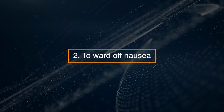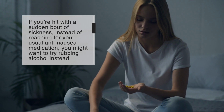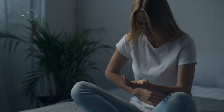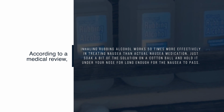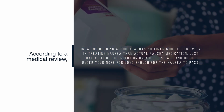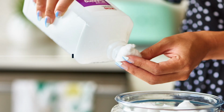2. To ward off nausea. If you're hit with a sudden bout of sickness, instead of reaching for your usual anti-nausea medication, you might want to try rubbing alcohol instead. According to a medical review, inhaling rubbing alcohol works 50 times more effectively in treating nausea than actual nausea medication. Just soak a bit of the solution on a cotton ball and hold it under your nose for long enough for the nausea to pass.